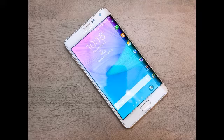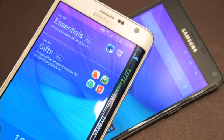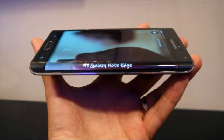Although the Note Edge always made it through a full day, I wasn't as impressed with its endurance as David was with the Note 4. This appears to have been an issue with some international versions of the Note 4, too, so mileage may vary worldwide. Otherwise, everything is pretty much the same.